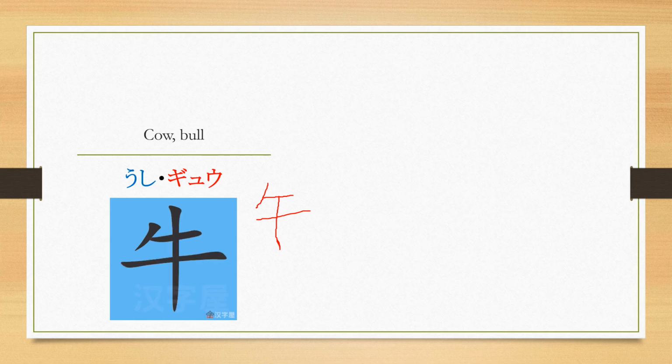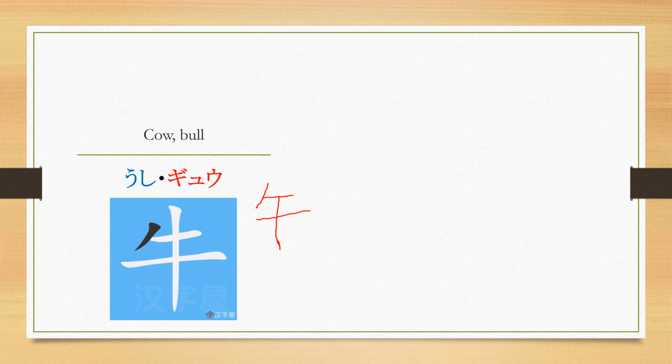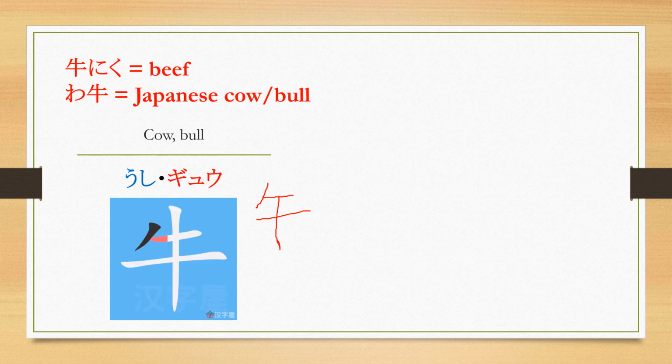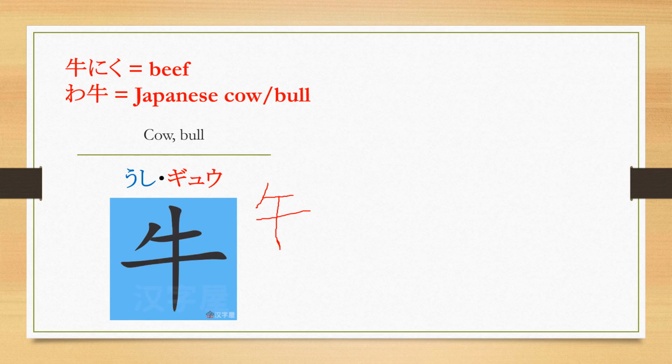All right. So ushi is cow, of course. Now, gyu, you hear that very often in English, but you don't realize you're saying it. For example, wagyu. What's wagyu? That's right, Japanese beef, isn't it? So wagyu literally means Japanese cow or Japanese bull. And gyuniku is beef. It literally means cow meat.